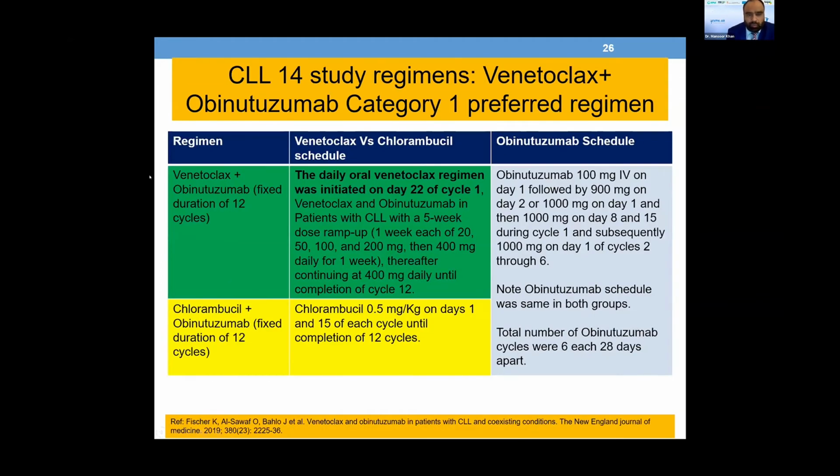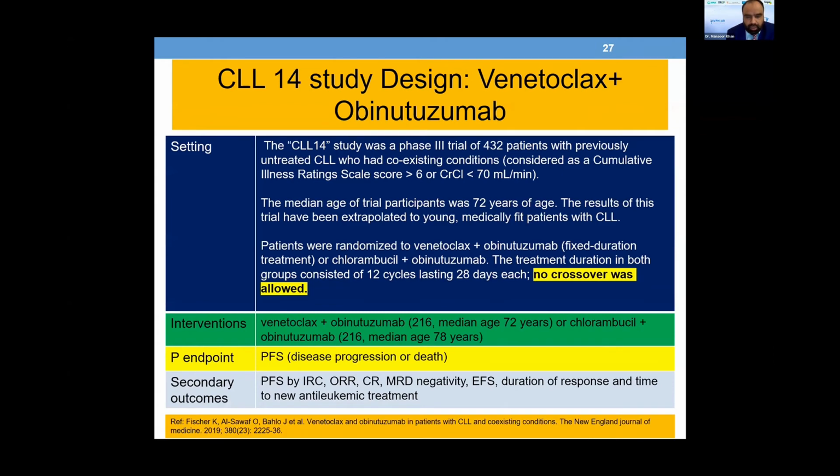Then we have the CLL14 study. Many people actually like this regimen because it is given over 1 year. It's a fixed duration. In this randomized phase 3 controlled trial, patients were given Venetoclax plus Obinutuzumab, and the other group was given chlorambucil plus obinutuzumab for a fixed duration of 12 cycles, and each cycle was 28 days. Crossover was not allowed in this group of patients, and the primary endpoint was progression-free survival.